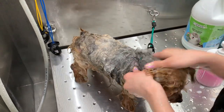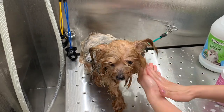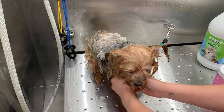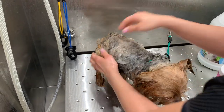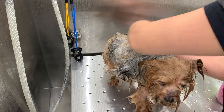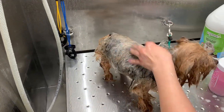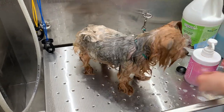I love using it on Yorkies or drop coats, and when I do use this stuff, I make sure I rinse them very well. I don't want to leave any residue of the conditioner in their coat. I don't want them to look oily. But if you guys have a dog with drop coats, please, please buy this product. It is great. I would literally trust this conditioner with my own hair.